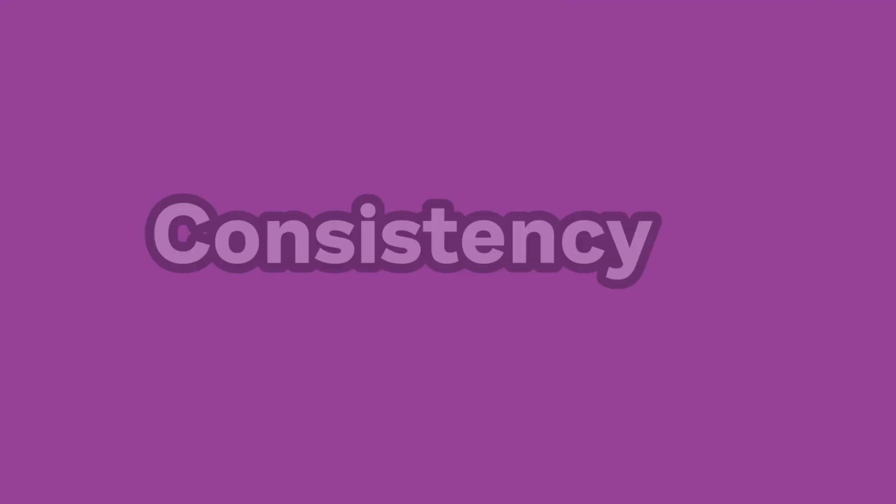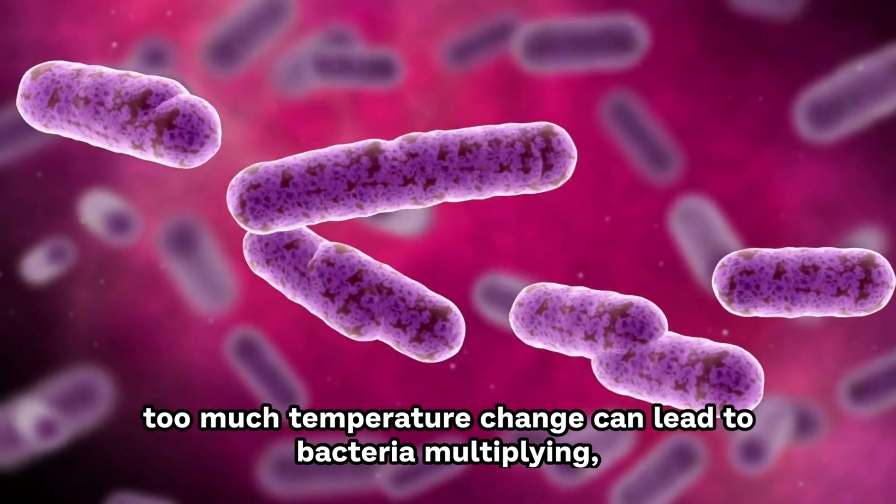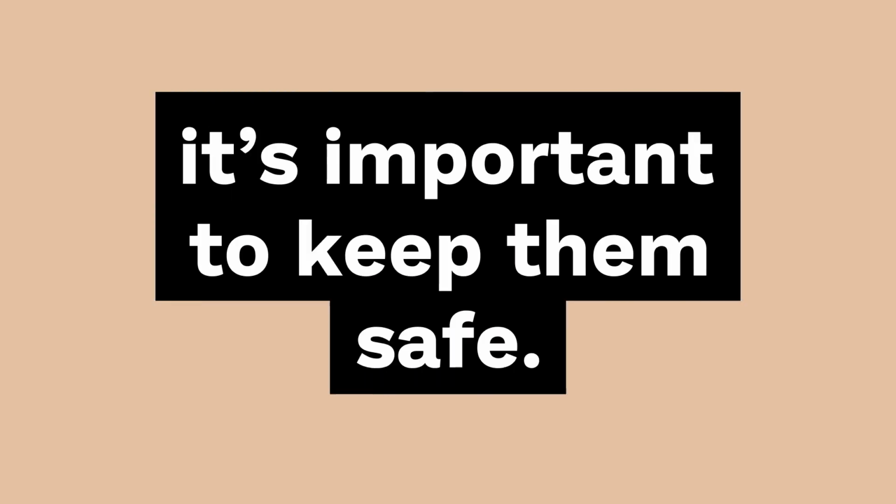Maintaining a constant, cool temperature helps reduce the risk of bacterial growth, especially salmonella, which is commonly associated with eggs. Consistency is key here. Too much temperature change can lead to bacteria multiplying, and when it comes to something as commonly eaten as eggs, it's important to keep them safe.